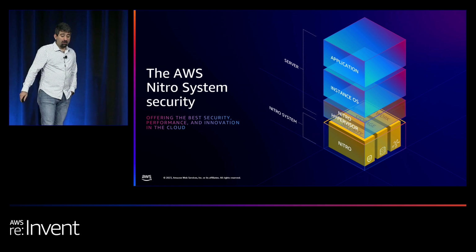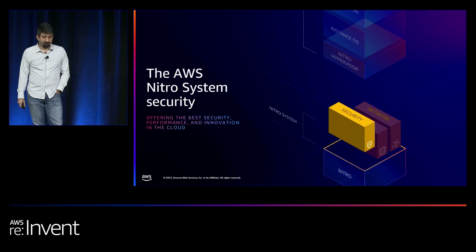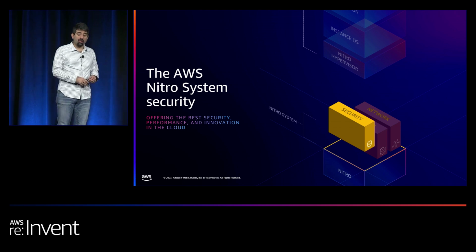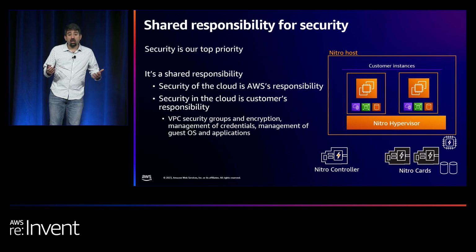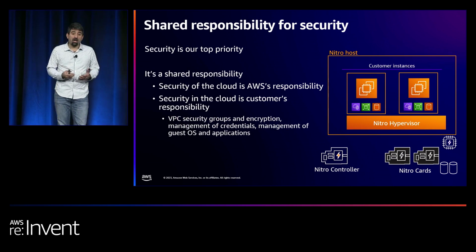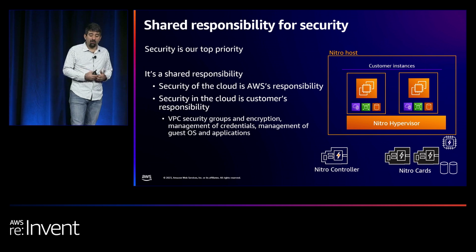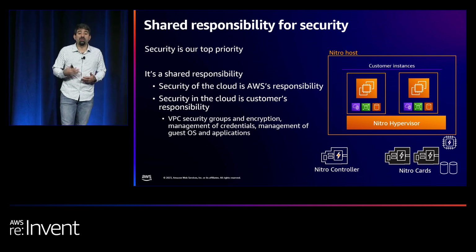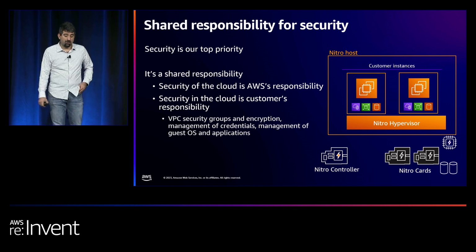So let's talk about the security aspects of the Nitro system. Keeping customers' workloads secure and confidential is our top priority. And security is a shared responsibility. AWS is responsible for the security of the cloud. We operate, manage, and control the components from the host software, the virtualization layer, down to the physical security of the facilities that those systems are in.